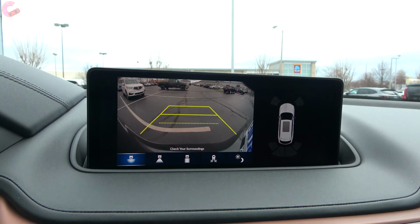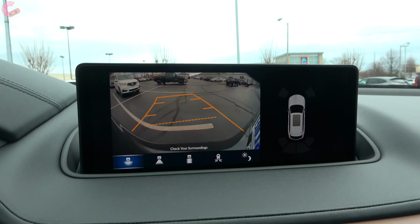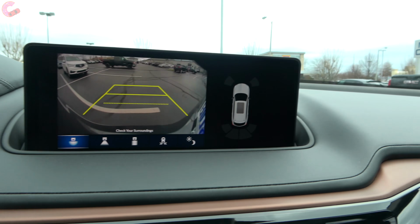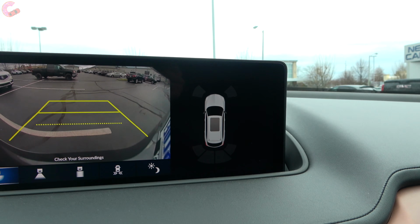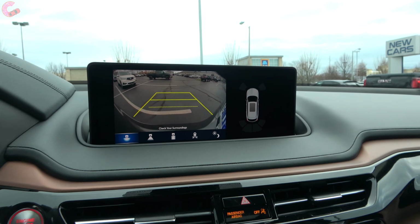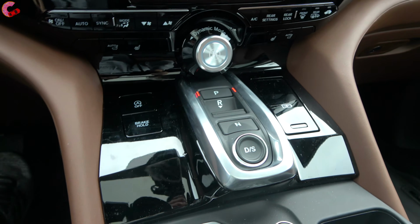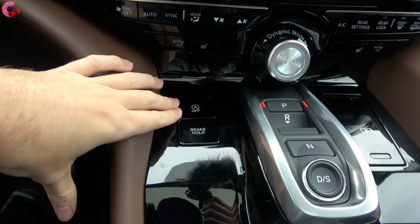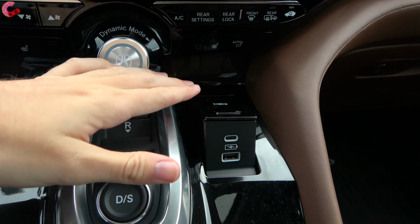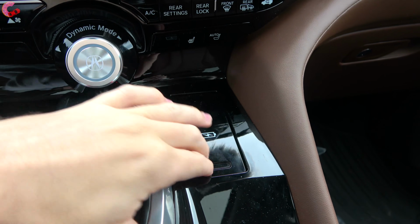So with the Technology model, you're going to get the standard backup camera that does still include active trajectory, as you can see, as well as a few different angles down there on the bottom. You also have a parking sensor visualization, so you have front and rear parking sensors with the Tech. And then for park, just press the P. Off to the side, you have the button to turn on and off your auto start stop, your brake hold, and then this right here actually brings out 2 more USB ports, one of them being a Type-C.